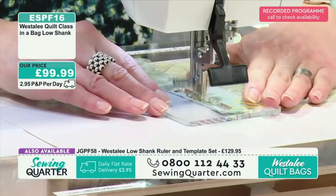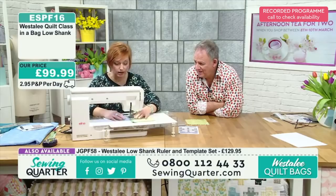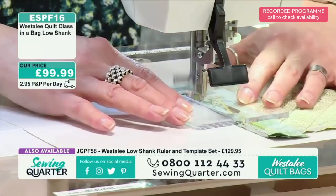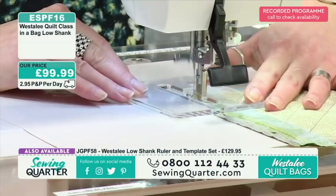So then stop. And what it does, it's a great way, although you've got the straight line ruler in the starter set, this is also an alternative straight line ruler, because you're not going to go off. Where can you go? You can't go anywhere. But it also means, like Leonie says, if you were doing that normally, you'd have to change, put your walking foot on, take this off, take that. Where is it? You just carry on. So you can sash as you go if you want to, couldn't you?